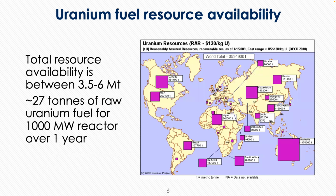So in terms of the resource availability, this chart is pretty old, but it gives a general sense of where the uranium resources are. We have somewhere between 3 to 6 million tons of the material. For a 1 gigawatt reactor, you're using on the order of about 27 tons of raw uranium fuel over the course of a year. So you can work out the math to see how long that would last in comparison to some of the other resources that we've talked about and looked at in those resource diagrams, right?